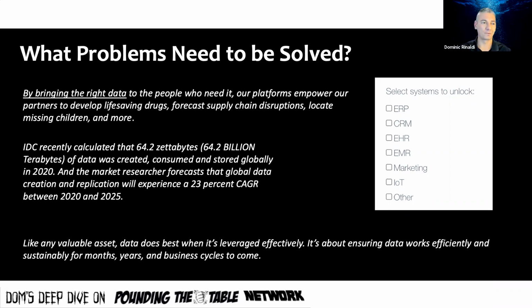making sure we're keeping our countries protected. Now, IDC recently calculated that 64.2 zettabytes. Have you heard of a zettabyte? That is 64.2 billion terabytes. That is 64 billion hard drives that you have at your house of data was created and consumed and stored globally in 2020. And that market is growing 23% on annual compounded growth. So there's more data than ever has been created before. But if we don't use it and we don't know how to dissect it and make it applicable and useful, then it's just like all those photos that are on my wife's laptop that are just clogged up and there's just no room left.